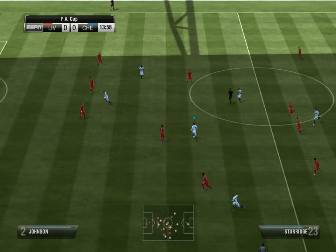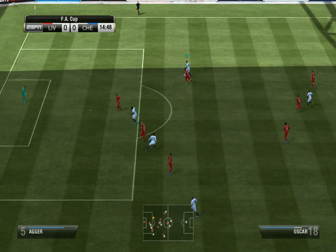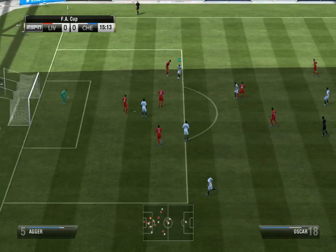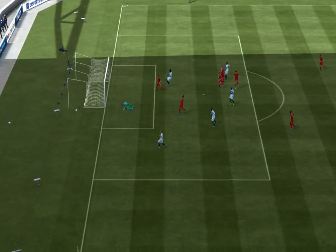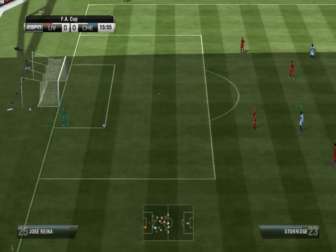Daniel Sturridge. Good ball. What a chance here. And he goes for goal. And in the end, he's rather topped the shot. Yeah, and his technique let him down there. It was a good opportunity, but he couldn't get his feet sorted out.